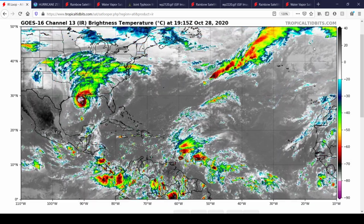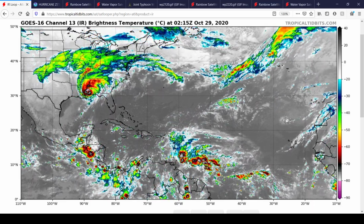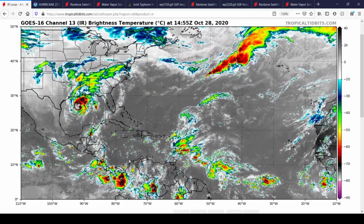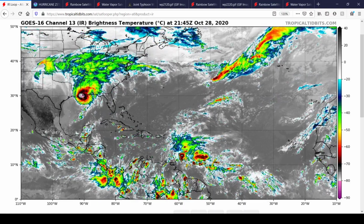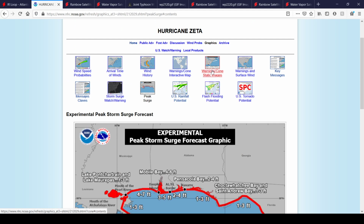This is the wide view Atlantic right now. You can see a fairly active Atlantic at this point. Of course, Hurricane Zeta now inland as it races off to the northeast here. And we also got a potential area of interest to watch later down the line here, and that might form in the Central Caribbean. And I'll touch on that a little bit here. But first of all, let's take a look at Hurricane Zeta here.